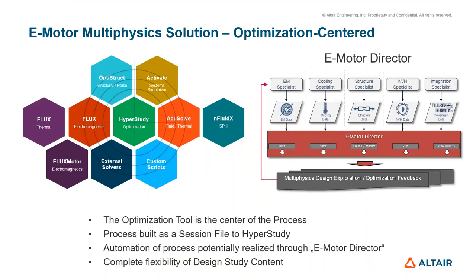We are working with something called eMotor Director. It's a very exciting development where we create an environment which is able to more or less take any solver, define a study using models from different solvers, connecting everything together and create, let's say, a DOE study or a multi-physics study considering all these solvers and problems simultaneously. And what comes out of such a DOE is, of course, something that can be used efficiently to do design exploration. So you can do a negotiation between electromagnetic properties of the motor and NVH properties of the motor, considering cooling, considering maybe control and power electronics aspects of the motor at the same time.